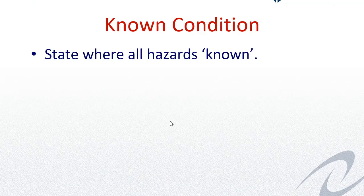I touched on previously known condition. I think it's really important to talk about known condition. It sounds really simple, a state where all of the hazards are known. But that is a really critically important aspect of doing it. It is not the removal of all hazards.